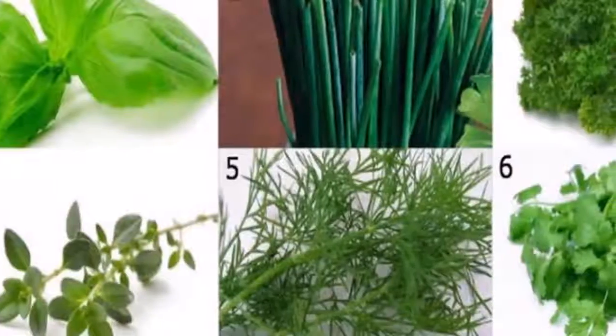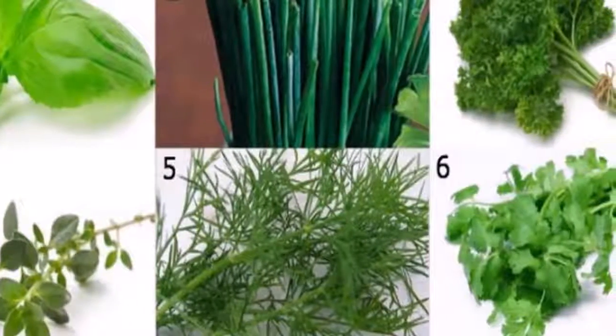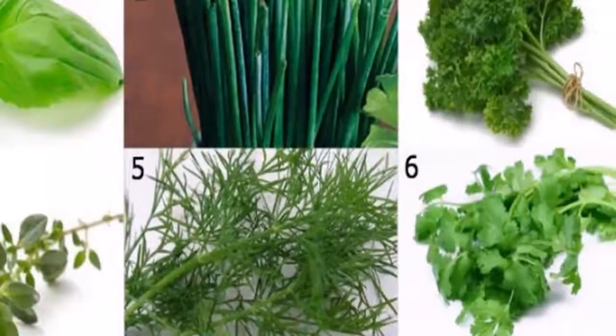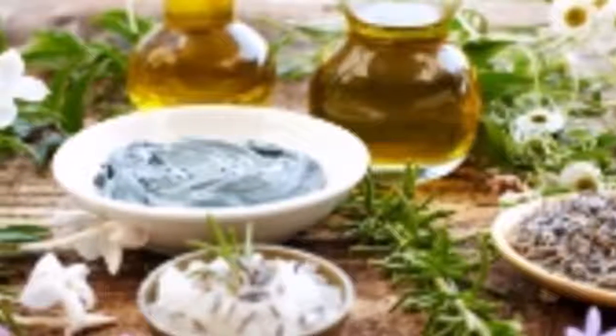How to use it? You should add 1 teaspoon of dried root in 1 cup of boiled water for 5 to 10 minutes. However, it may take a few weeks of daily use to begin to feel its effects.